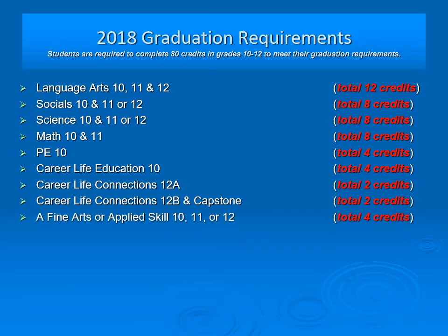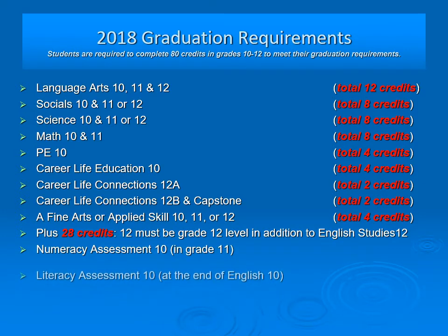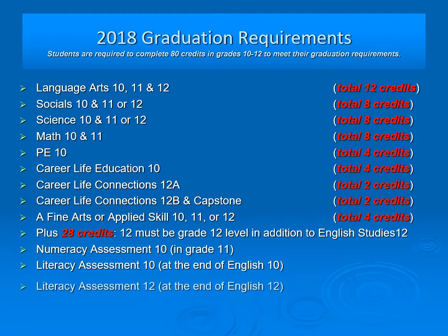Students are also required to do a fine arts or applied skill course, at least 1 course at the grade 10, 11, or 12 level, plus an additional 28 credits. That's 7 courses. Of those credits, 16 must be at the grade 12 level. 4 of those are from English 12, 4 of those are from career ed, and the other eight credits are from additional courses. We have assessments that are provided at the grade 10, 11, and 12 level, and they are required for graduation.